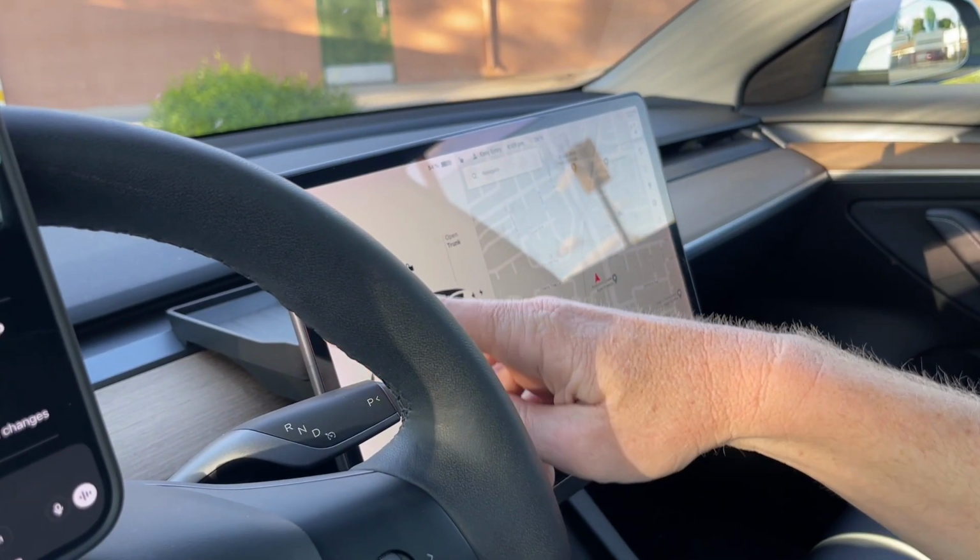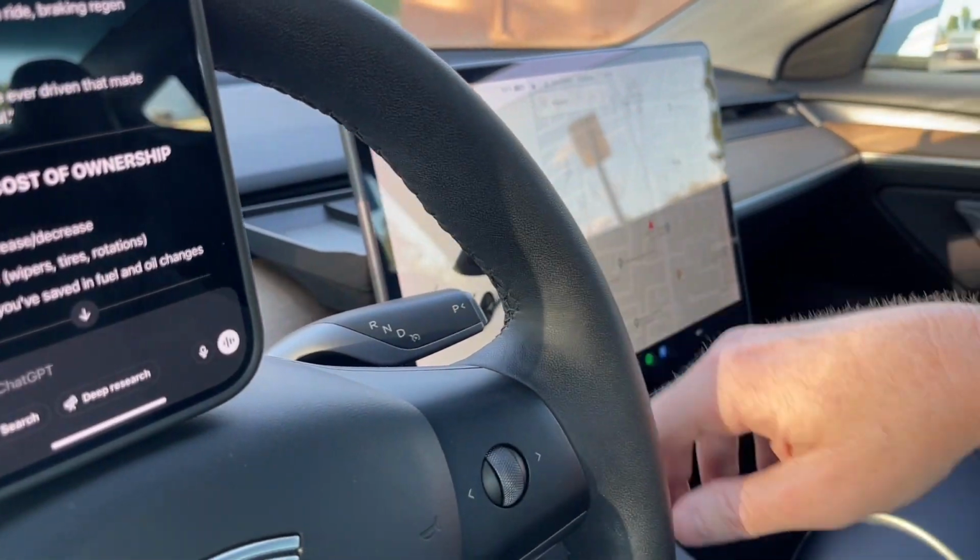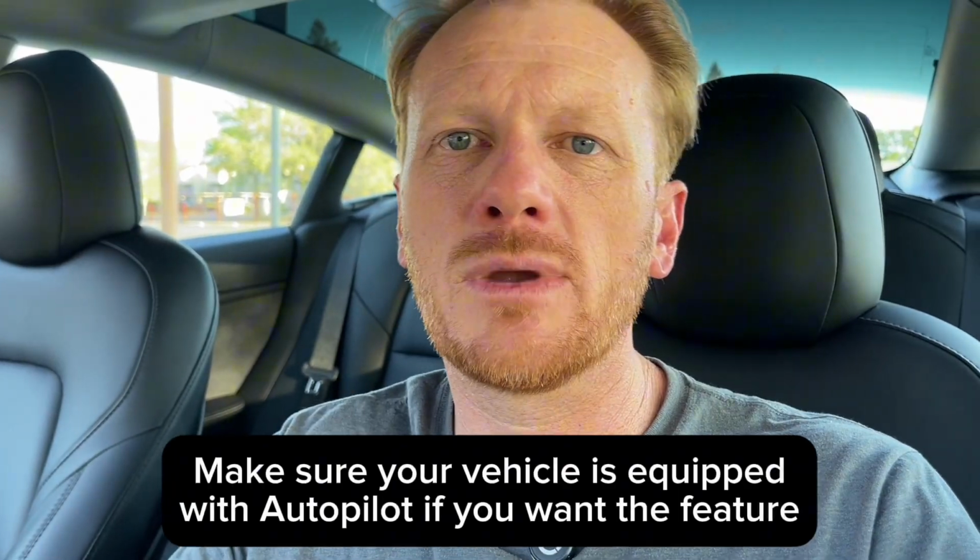Autopilot's really cool. I like autopilot. When you're driving, you pull this down twice, and that's going to put you in autopilot basically. If you just pull it down once, it's like regular cruise control.